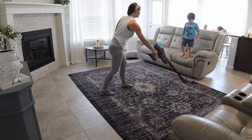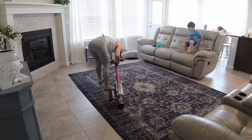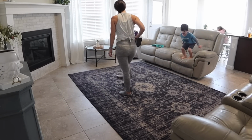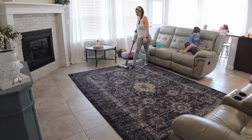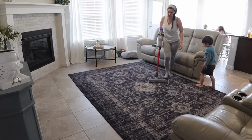You guys, Ethan is so full of energy 24/7. He kept jumping off the couch and saying, "I'm Spider-Man." Like, goodness gracious, kid, you're gonna break your neck. He's so full of energy 24/7.